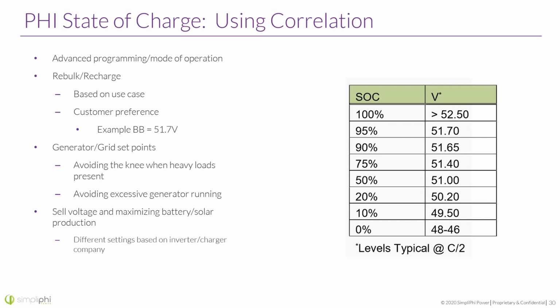So why is this important? Why would you want to know any of this stuff? Well, the point is that you can now, with this kind of knowledge of state of charge, understanding the battery's characteristics, you can use some more advanced programming and understand what your customer wants as a mode of operation and how to accomplish that. Maybe they want their generator to turn on at a certain percentage. Now you understand the correlation there. You understand when to set it. You understand how to avoid things like that dropout on the knee.